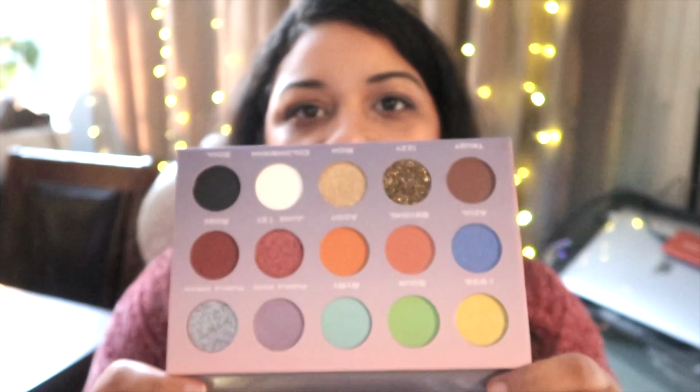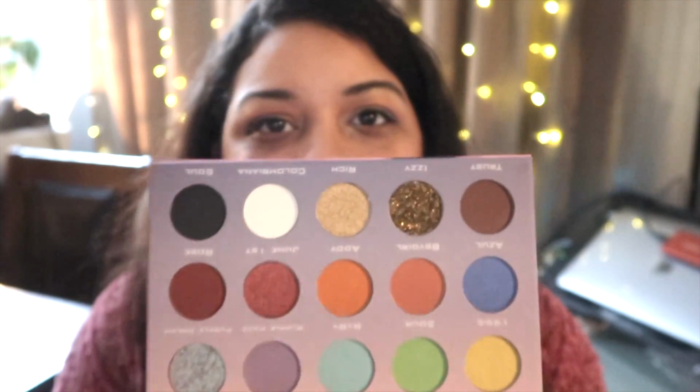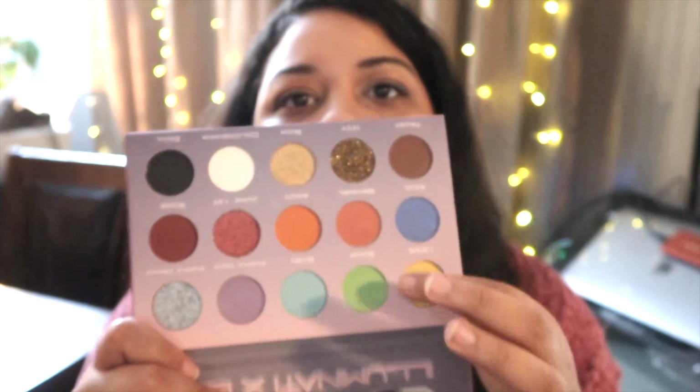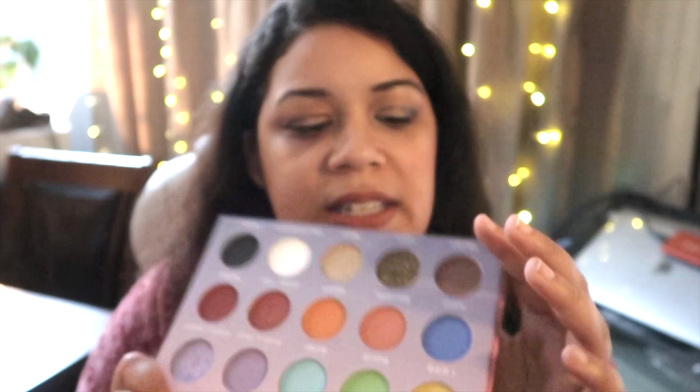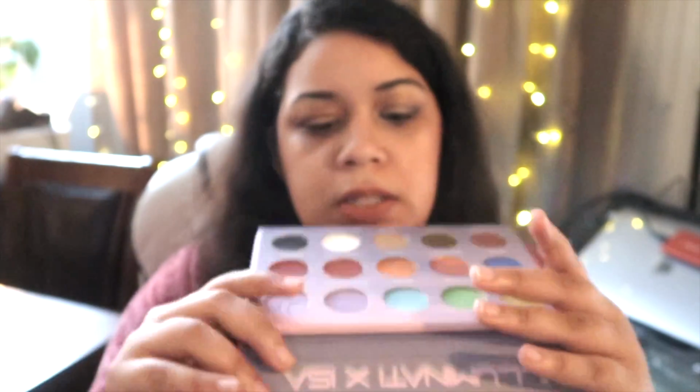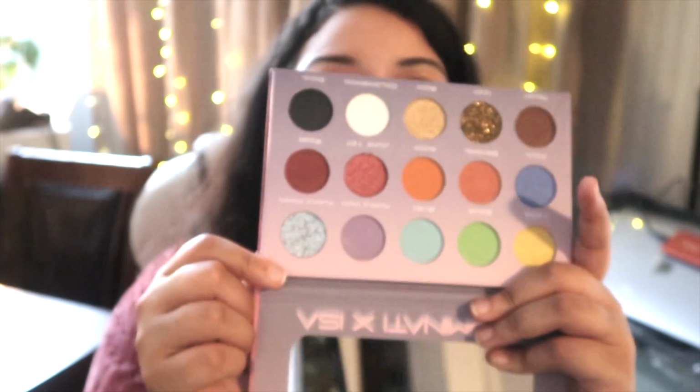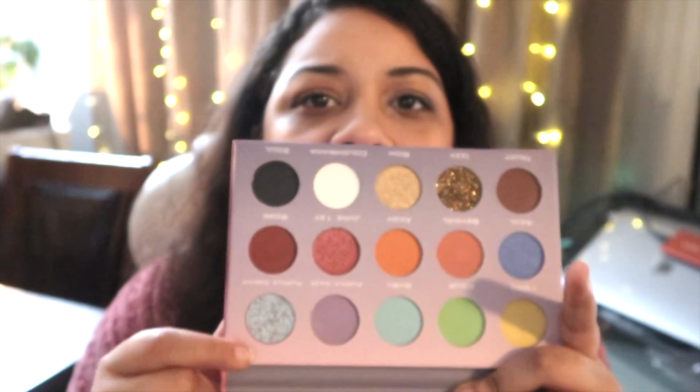But to be honest though, it's kind of exciting because I don't have colors like this in my collection. Like, they're super pretty. Ooh, I really like this color right here and this one, this Izzy, that gold. I don't know if it's a glitter, but that thing is pretty. And this purple is super cute. Like, these ones are cute. And this purple dream, that's like one of those colors that changes colors. So I'm super excited to try it.